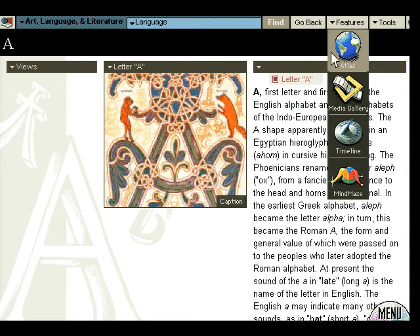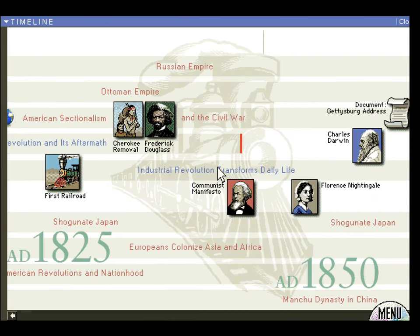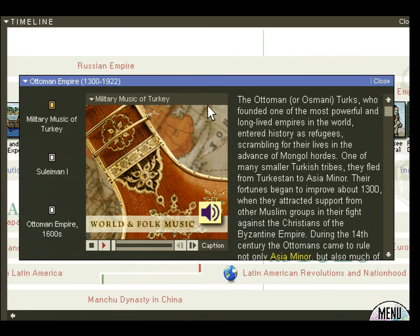Encarta 95 offers endless opportunities to explore your world, past, present, and future. The illustrated timeline of world history, linked to hundreds of articles, gives you a perspective on historical events and developments over time.